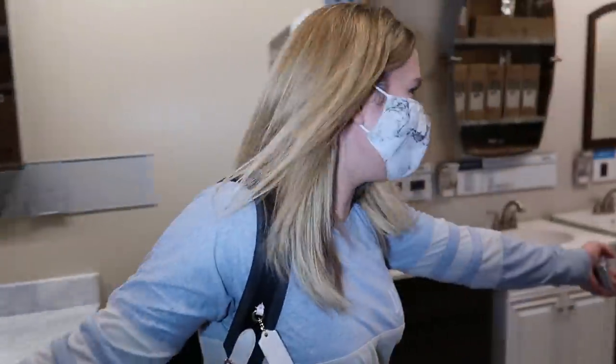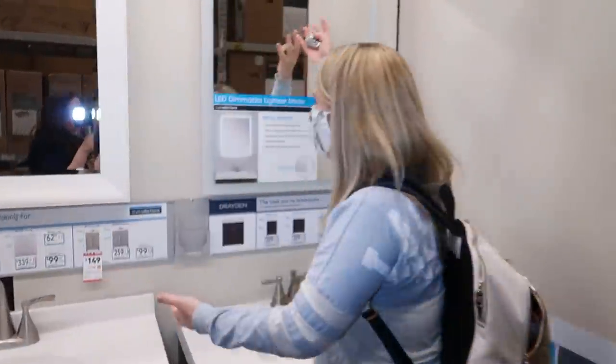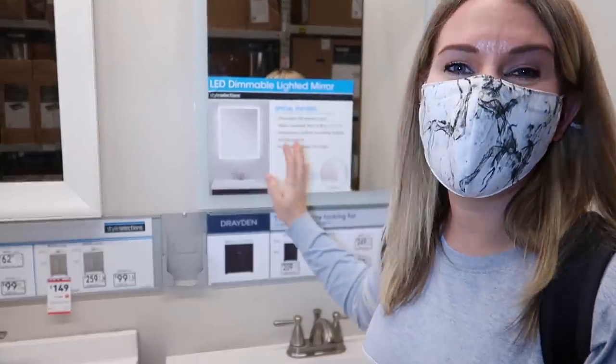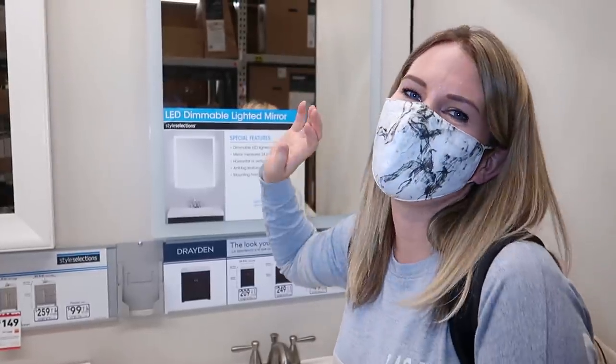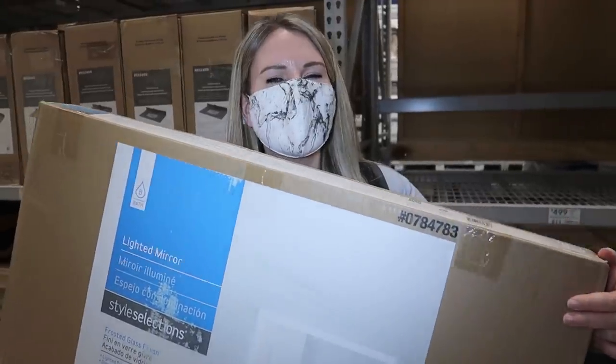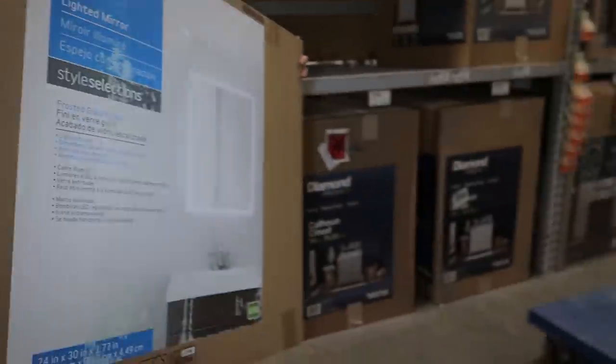So here's all the mirrors. And here's the one we chose. It's an LED one. They didn't have the one we wanted at Ross, so we ended up coming to Lowe's and they had the perfect mirror. The guy at Lowe's is so nice and brought me a cart because he saw me carrying this out. That's so nice. Thank you.